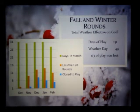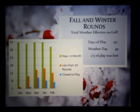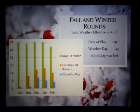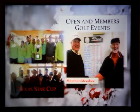And then just kind of rounded up our fall and winter rounds. You can see how it affected us. We had a possible 151 days of play from October to February. 49 of those days were weather days, so we lost about 1/3 of our play. We were able to get in some events.